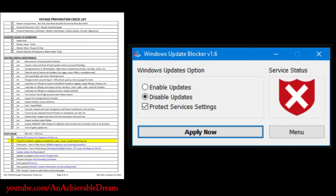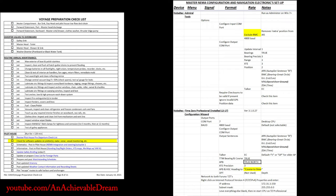If your system permits, back up your configuration files. Create a master NMEA configuration and navigation electronic setup spreadsheet so you have documented the setup programming on your systems. On several occasions, having this information handy has saved us and gotten us back up and running in short order.